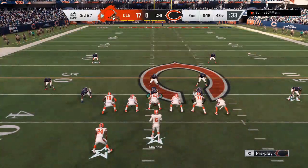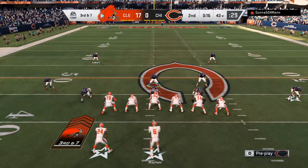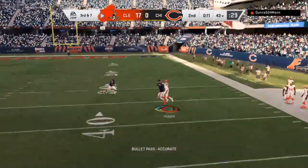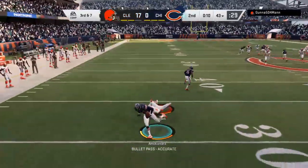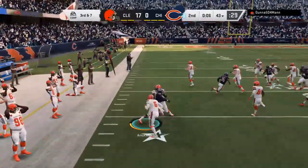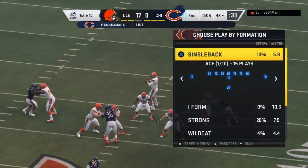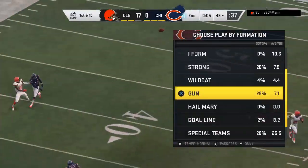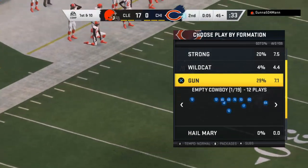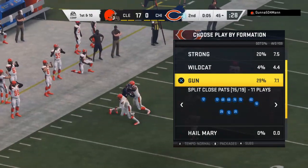The Browns on 3rd down. They've been okay, 2 for 3 thus far. This is 3rd and 7. Working out of the gun, Mayfield. A 50-50 ball here, and it's intercepted. Picked off by Prince Amukamara. And a potential turning point as they'll get the football in very good field position late in this first half. The Bears take over 1st and 10 at the 45-yard line.